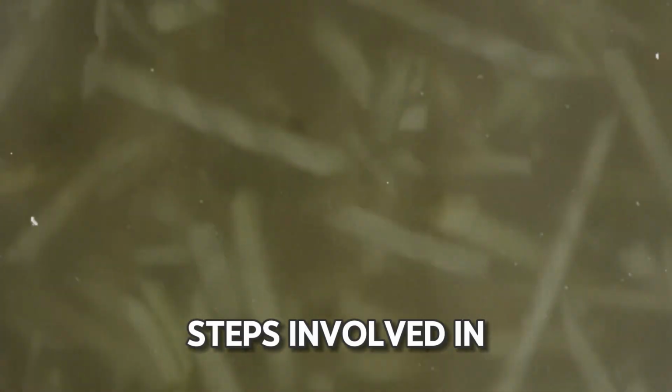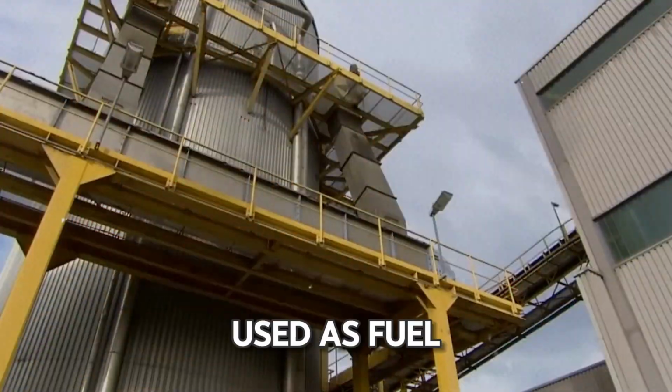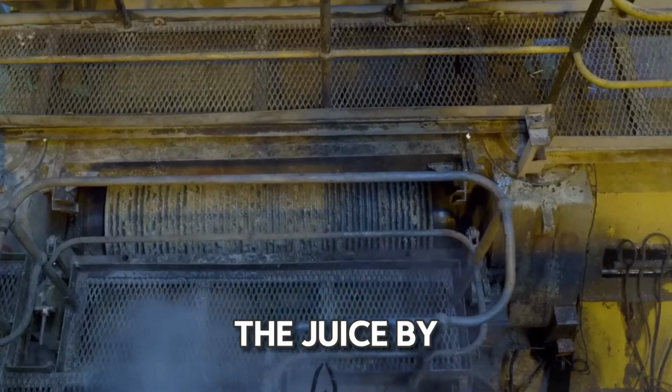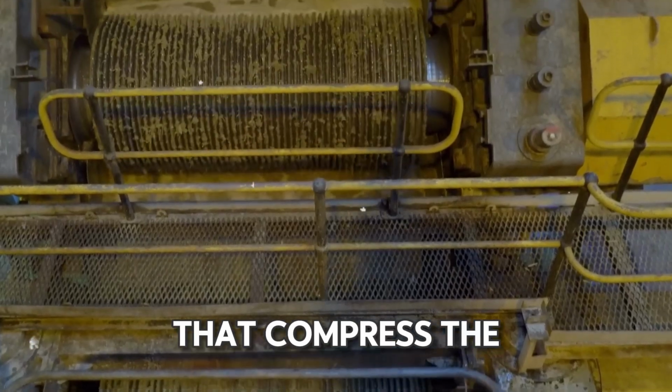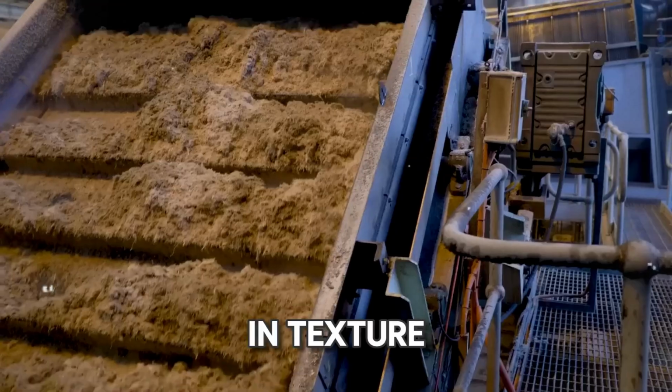One of the steps involved in obtaining juice from sugarcane is the process of milling. The bagasse, which can be used as fuel in the future, is separated from the juice by a series of 5 mills that compress the sugarcane fibers. The juice obtained is dark green, acidic, and murky in texture.